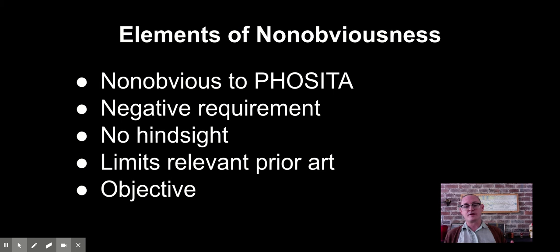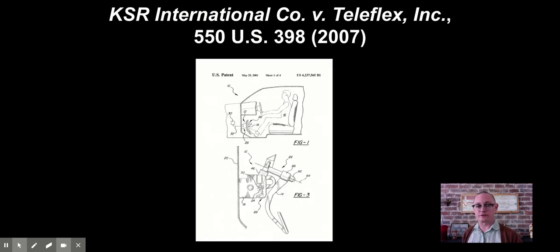And it's not one that we look at in hindsight. The fact that it's obvious now doesn't mean it was obvious when it was invented, and we can't impute back to people in the past what we know today. In addition, it's objective, it looks at the question objectively, and places certain limits on what sort of prior art is going to be relevant to asking the question of non-obviousness. And we'll get to all those in a moment.